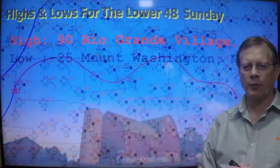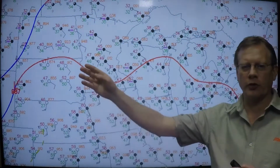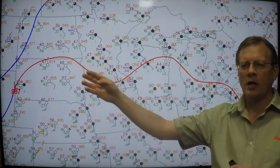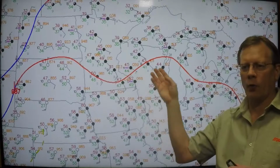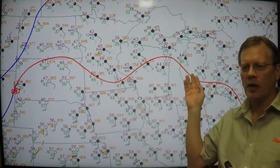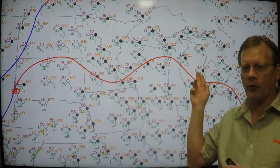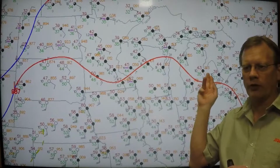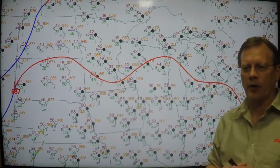If we look at the weather map this morning, you can see a low pressure system well off to the west into southwest South Dakota, a rather wavy warm front, and temperatures in the upper 40s to low 50s south of that front. And you can see just to the north of that, around the Tri-Cities, Breckenridge, Midland area, temperatures in the low 40s to upper 30s over in Marlette in the Thumb area.